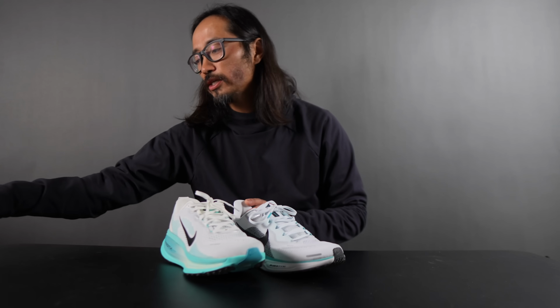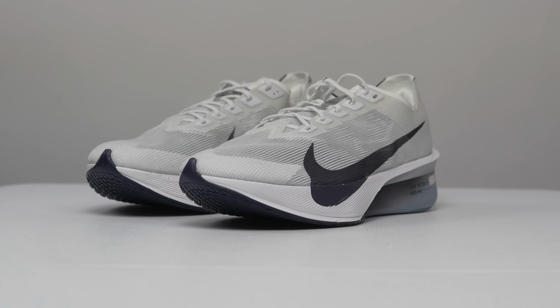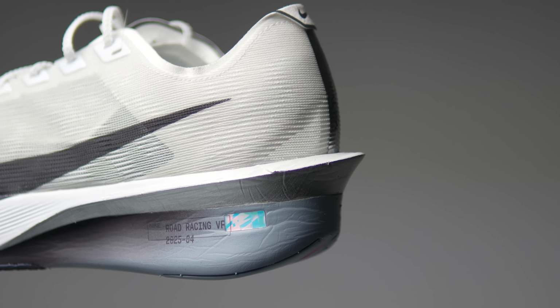Now, these are the daily trainers, your everyday and your max cushion or your comfy day shoes. And let's talk about race day. And for racing, there is the recently released Vaporfly. This is version 4. I would say that this shoe has undergone yet another significant redesign from version 3.